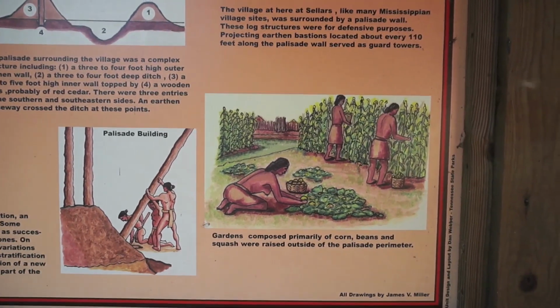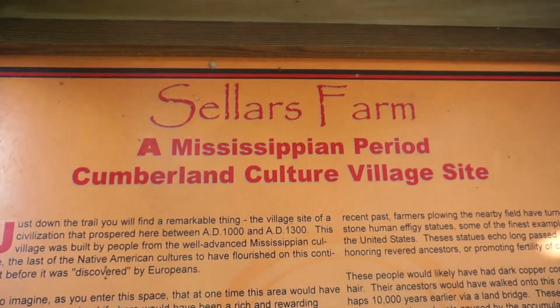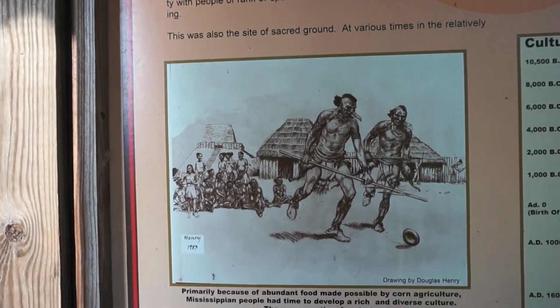But imagine how much work it must have been for these people to fell these trees, strip the trees, process them into timbers, and to erect a wall around a site like this, because the palisade went all the way around. It's amazing to think about.